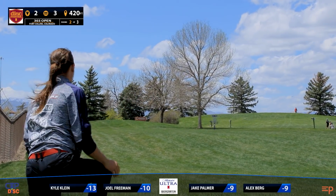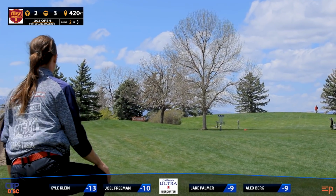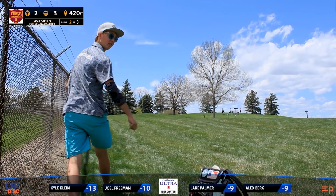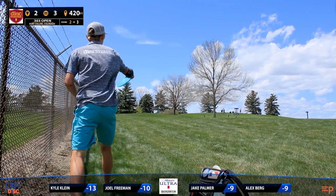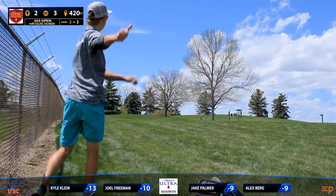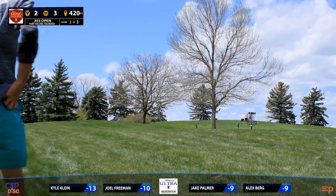Shots that are normally so easy when the wind is blowing this hard are extremely difficult. And that looked like a perfect upshot. Yeah. I like the play. Kyle can't even lift the grass into the air. It's just blowing out of his hand as he's lifting it. But, so he went over that fence too.